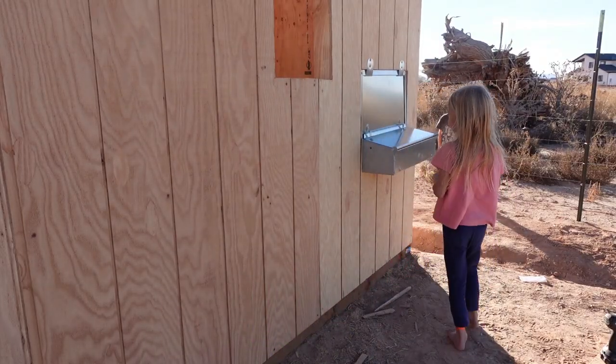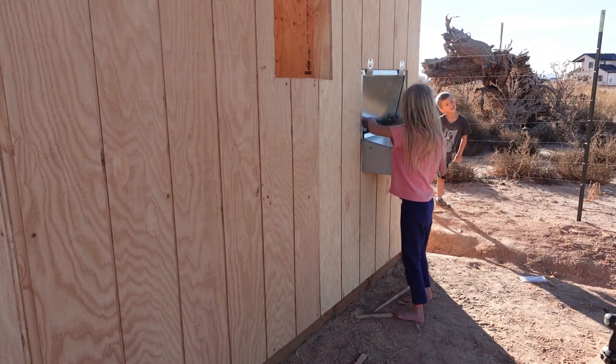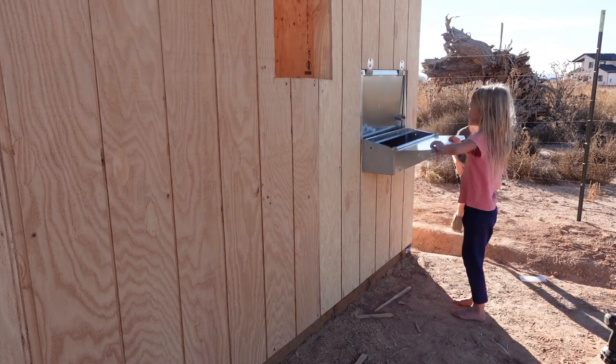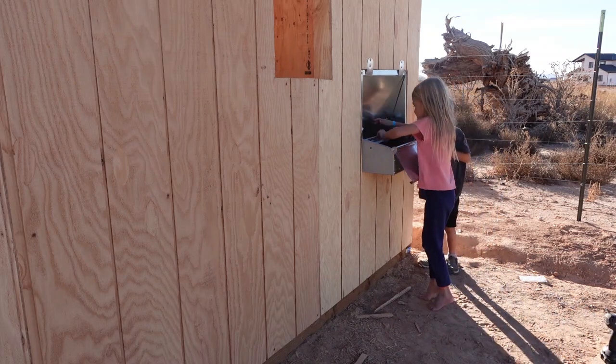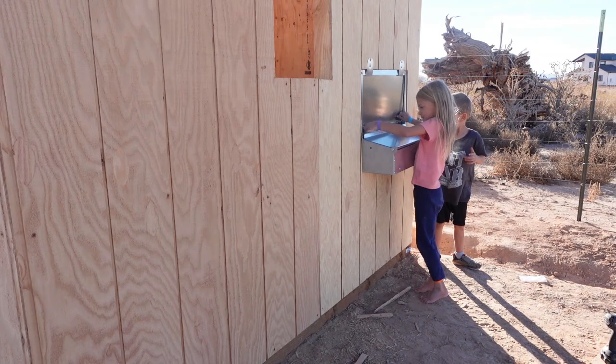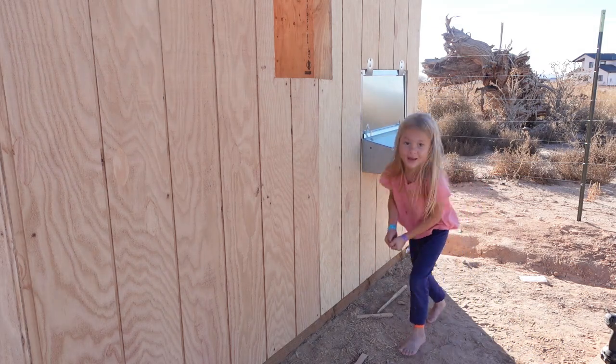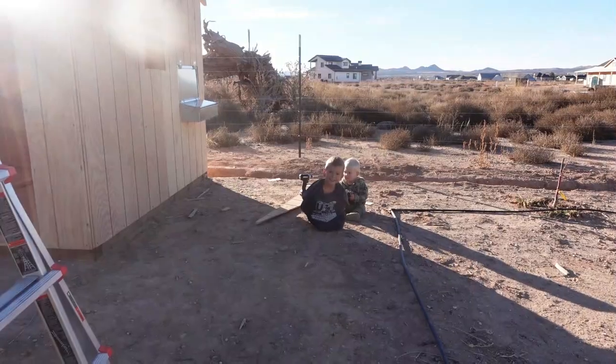After we got the nesting box all in, everyone had to come over and take turns at pretending to gather eggs. They'd brought over their little egg baskets, opened up the nesting box, gathered the eggs, and ran off. And it was so cute to see them. It'll be super fun when they actually get to collect real eggs in the future.